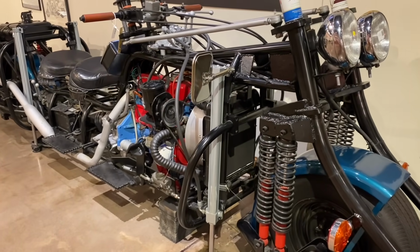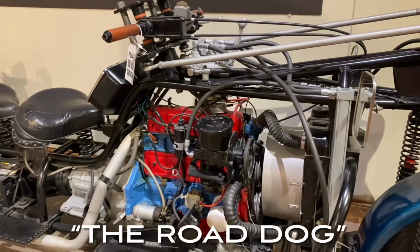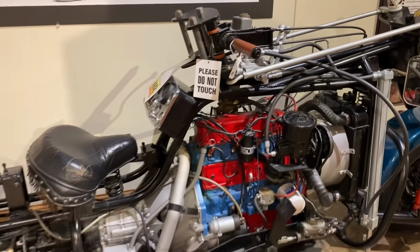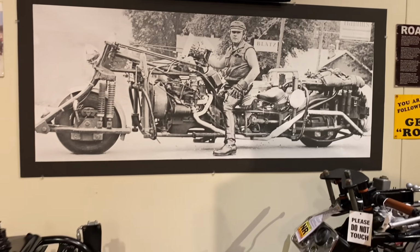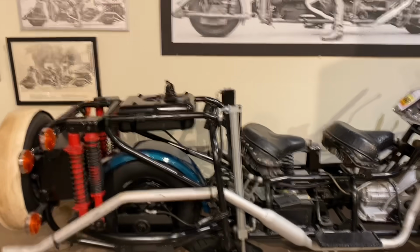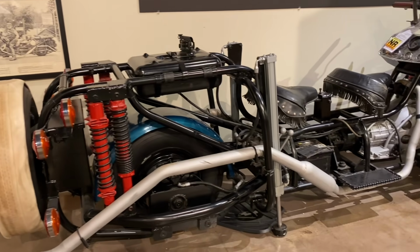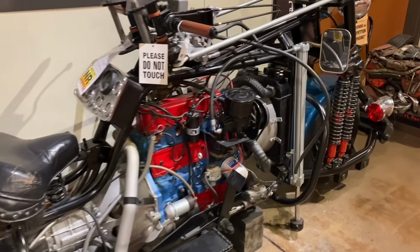Take a look at the Road Dog. This is a 17-foot long, handmade, street legal motorcycle that is famous. There's a picture of it right back there. Could you imagine riding this thing? I'll tell you, I'd love to see this cruise down Main Street at Daytona Bike Week. It is wild. It is the 1965 Road Dog.